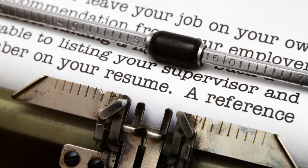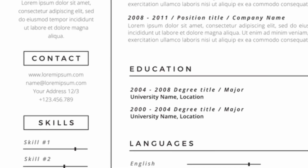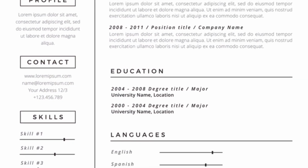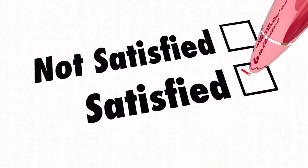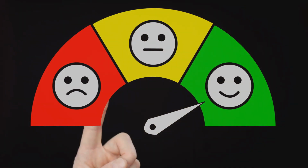So, we've covered the basic sections of your resume, but now let's talk about what you should actually put in those sections. Remember, your resume is like your own personal billboard, and you want it to grab attention for all the right reasons. First and foremost, focus on quantifiable achievements. Numbers speak louder than words, so instead of saying you improved customer satisfaction, tell them you increased customer satisfaction by 15% in 6 months. See the difference? It's all about showing, not just telling.